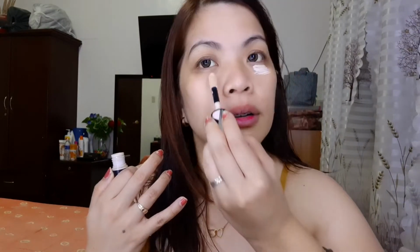So, ito. In the shade, anong shade mo? I think this is ivory. Ivory nga. 305 ivory. Ayan. So, malaki yung wand niya. Ayan. Ito lang sa under eyes. Dito. And then dito.